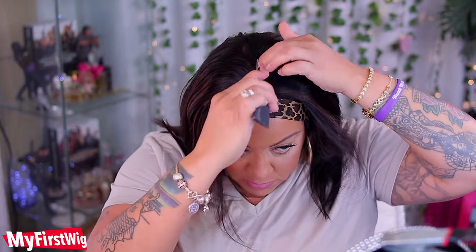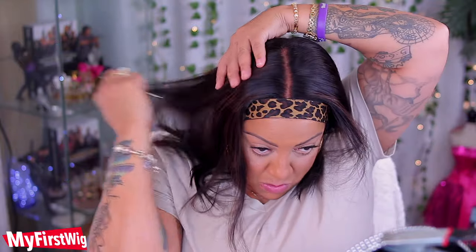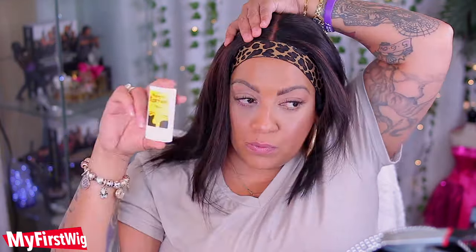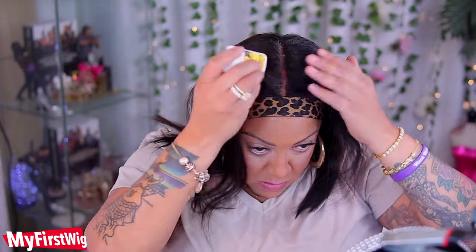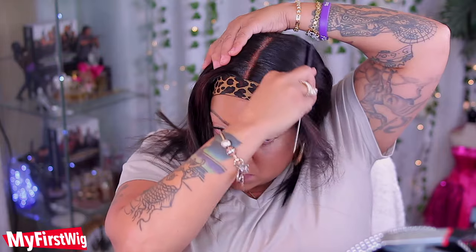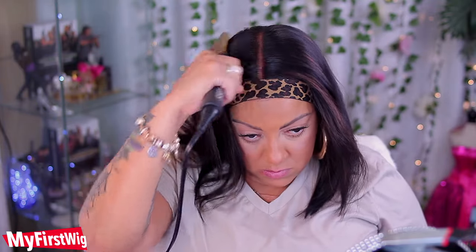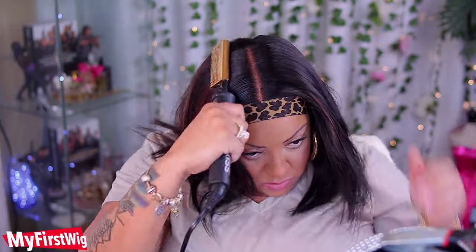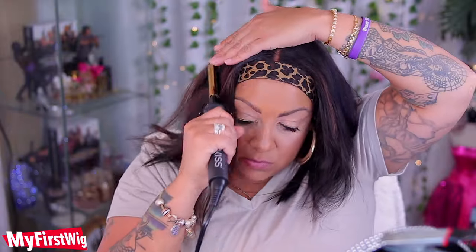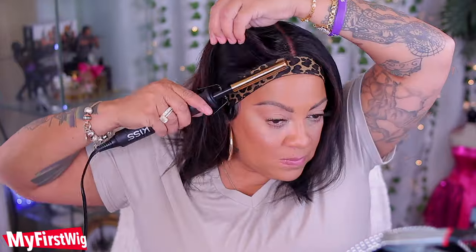Now, as you see, this is a 13x6, ladies. You have plenty of parting. Pre-bleached, pre-plucked, pre-cut lace, and pre-approved by your girl A. Okay. And I'm just going to use that melting wax that you can pick up at My First Wigs. This will help tame your hairs. It'll also help with the flyaways, but it will also help in pressing your hair when you're using a hot comb.